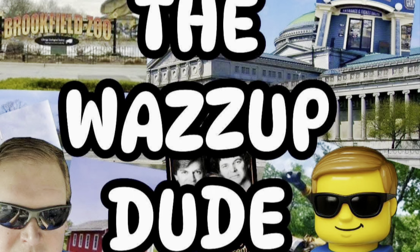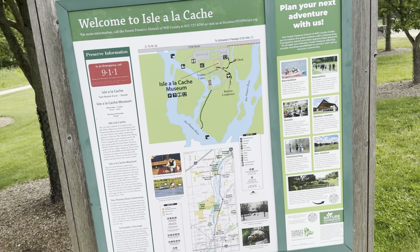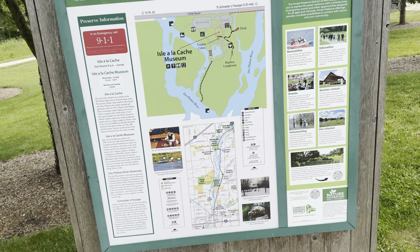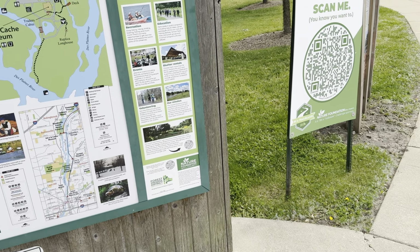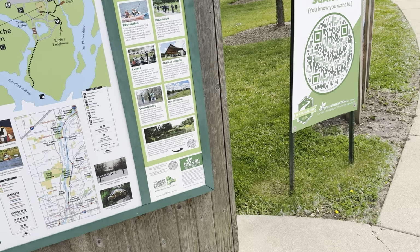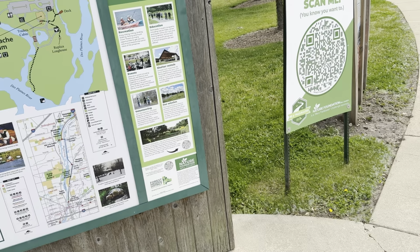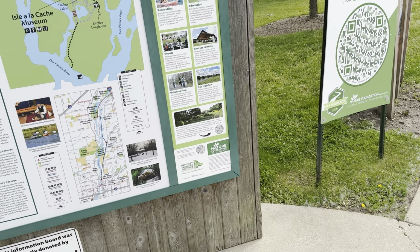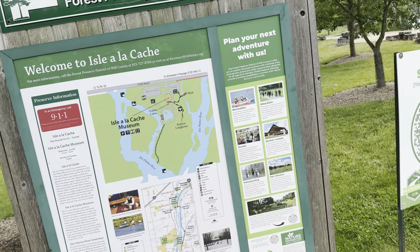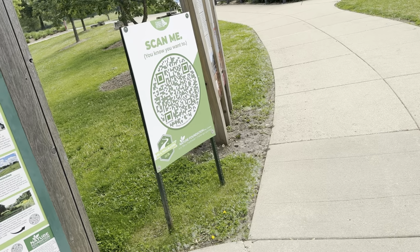This is Sean, the What's Up Dude. We have an information booth right here. This will tell you where everything is that you want to see and tell you about different events, different things that you can do here. Sometimes you can rent out some of the shelters that they have built here. You can take a boat out on the river, and you can volunteer as well. There is opportunities for that. Now, if you have a phone, you can scan. It will give you the information there too.